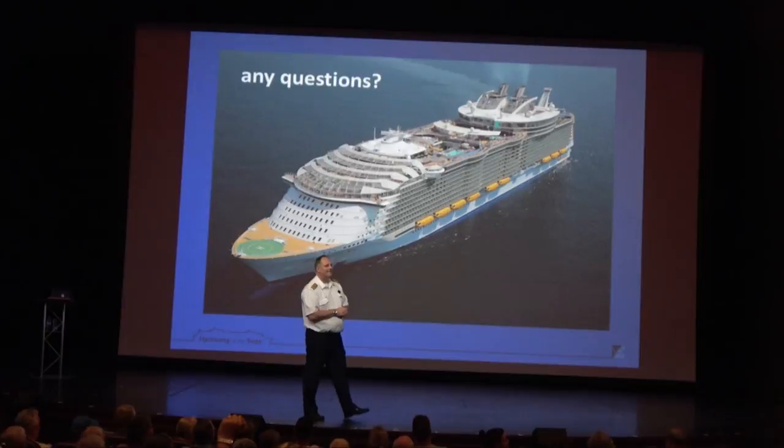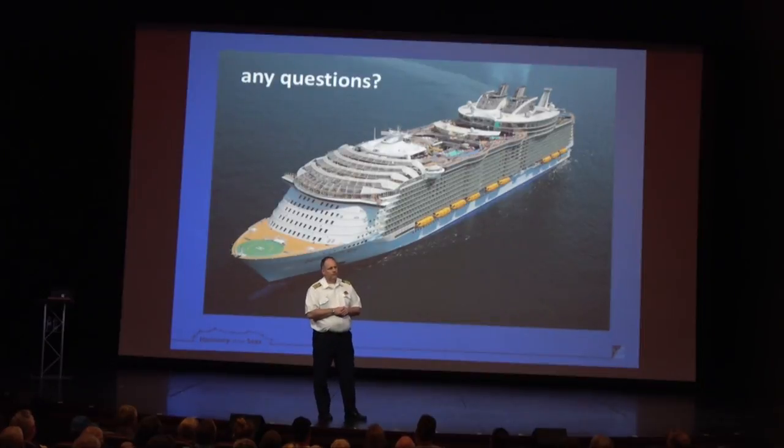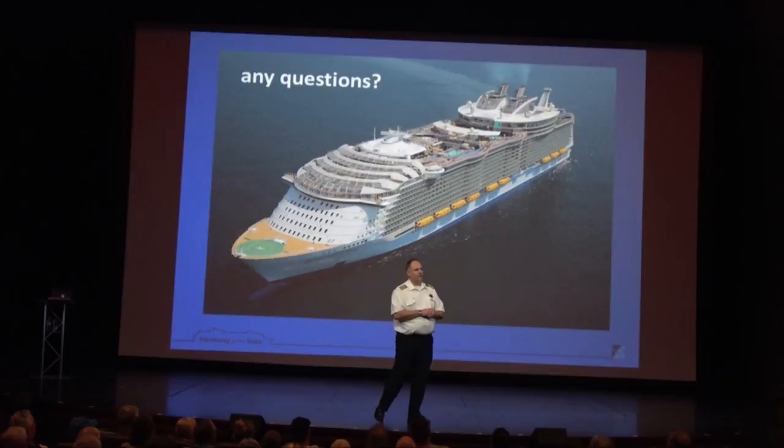Hi, Captain. I assume that it's a landing pad on the ship, and if it is, what is the maximum distance from shore that it can be utilized, and under what circumstances other than medical emergency might it be utilized?